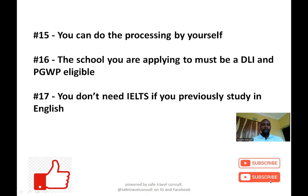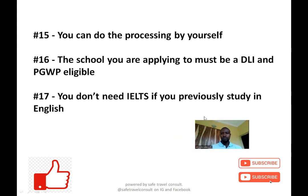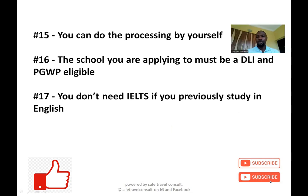I think I talked about this number 17 in the previous part. Okay, again, you don't need IELTS if you previously studied in English language, whereby you are coming from an English speaking country. So if you are coming from an English speaking country, you will not need IELTS to study. Majorly, 99%, you will not need it for studying.